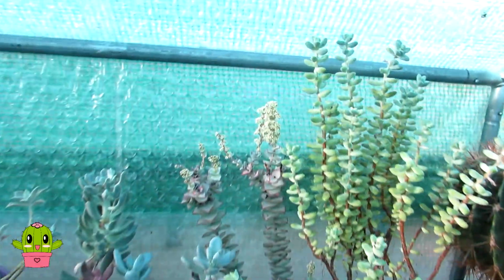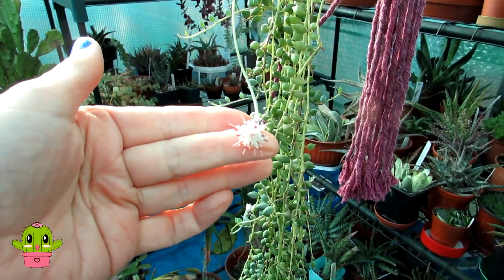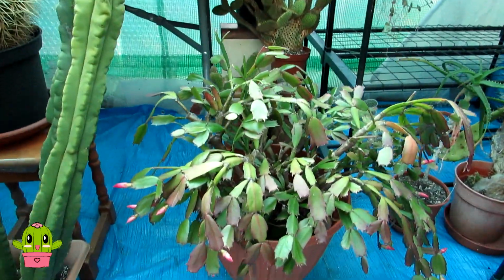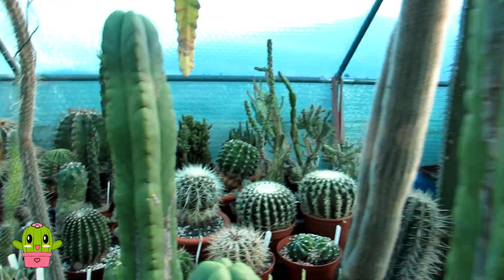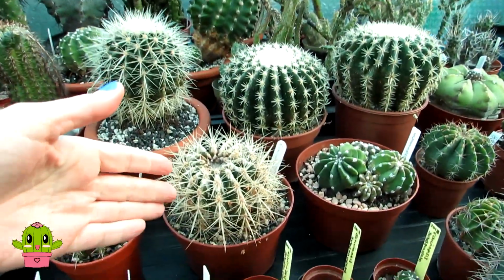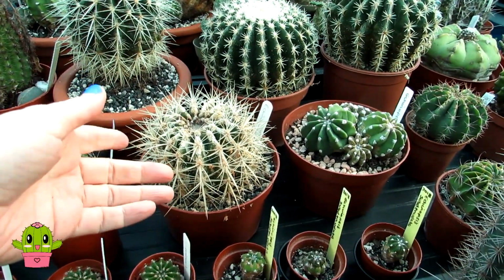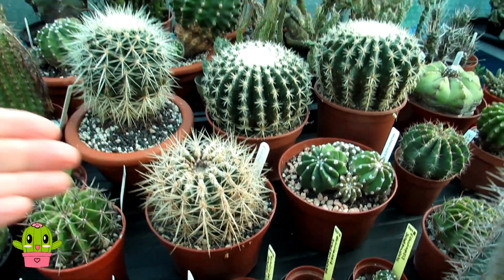Still got lots of blooms on the succulents there, and very happy to see my string of tears plant is blooming as well for the first time. Looks absolutely great. All the Schlumbergeras, the buds are getting bigger on them as well. All the other cacti, absolutely fine, no signs of any markings. Sometimes my Echinocactus, for example, this one here, went very scabby about 4 winters ago because it was a little bit too chilly for it, but it's absolutely fine.